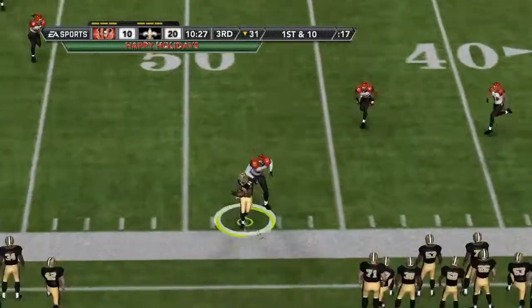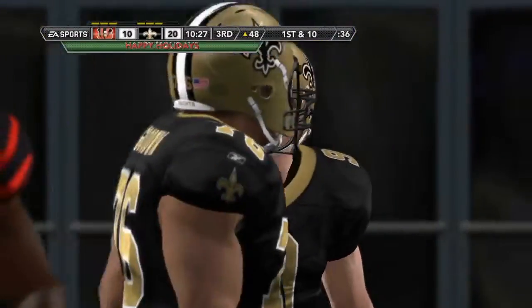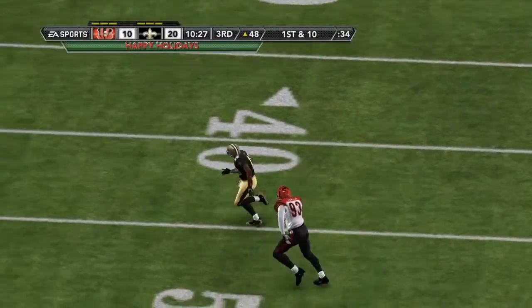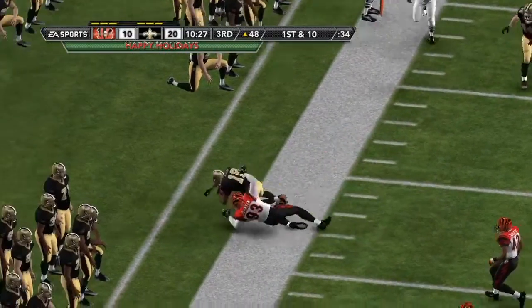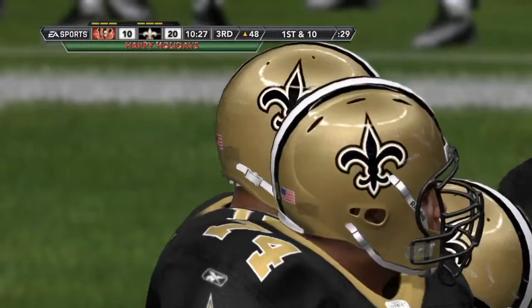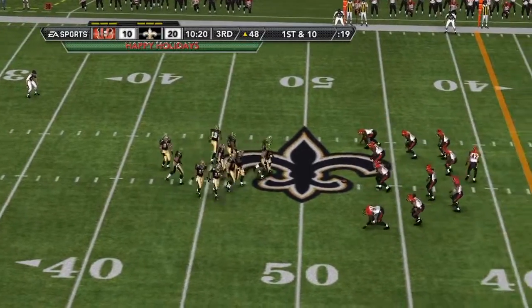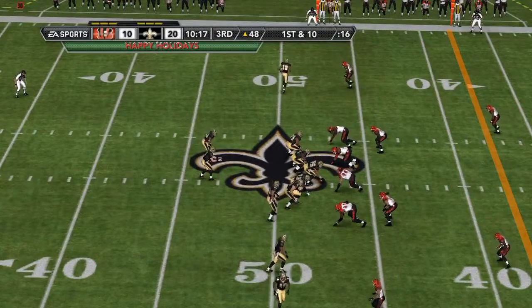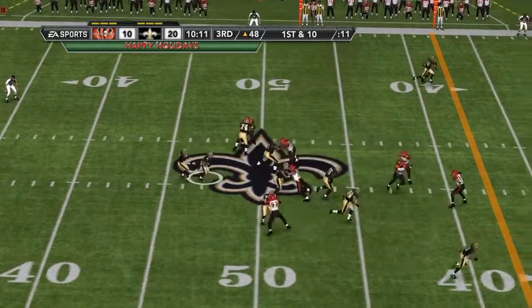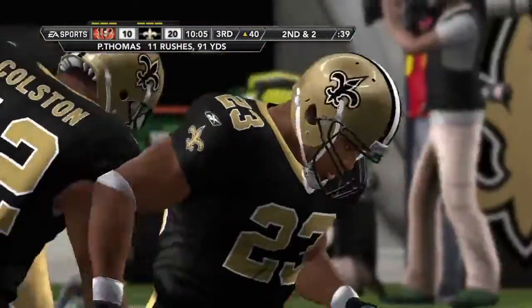Looks right. Throws. Pulls it in. 1st down, and he's knocked out of bounds. And so far in this one, as you can see, this player has been the impact performer of the game so far. First down and 10. Thomas gets it on the draw. It's a gain of 8.